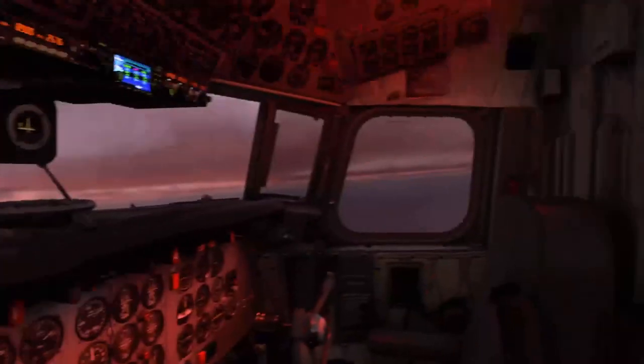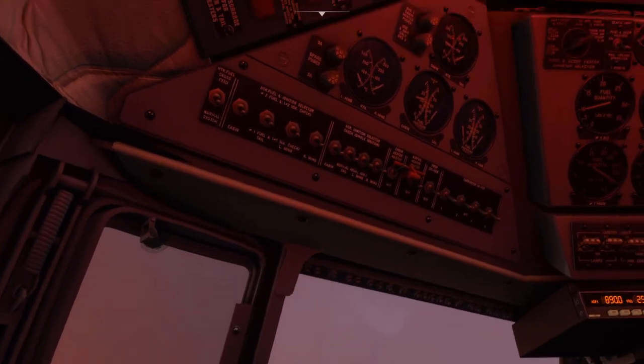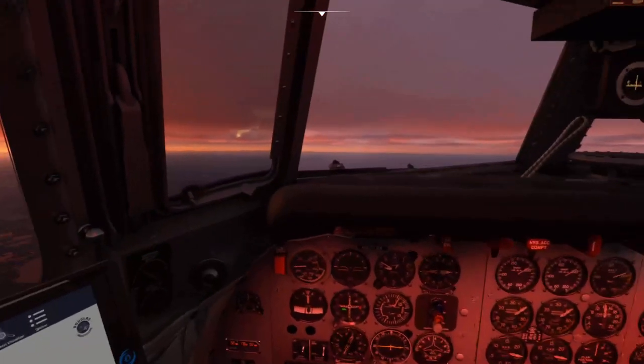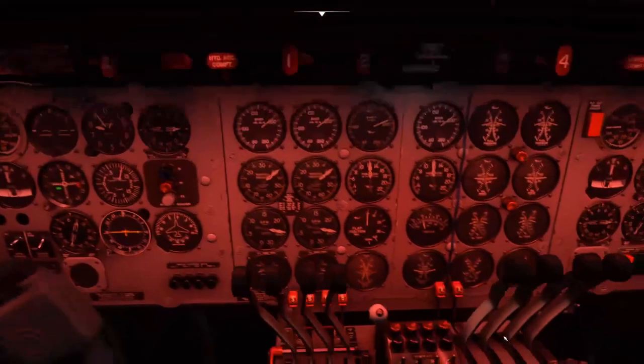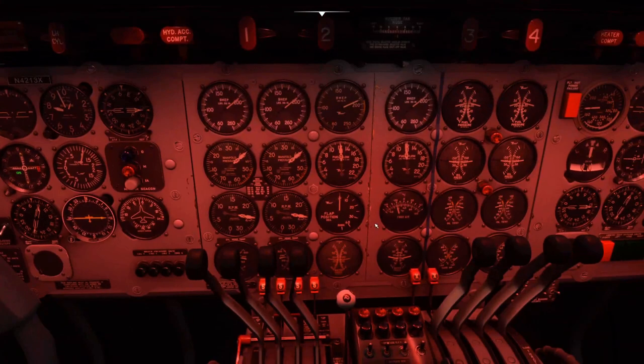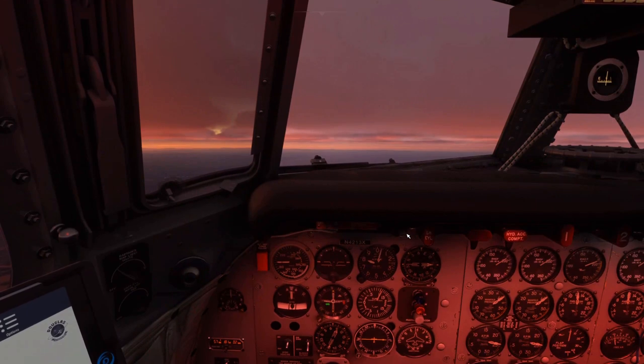Should be getting up above this cloud layer. Now if we pick up any ice, the icing panel is going to be over... Where are they? Are they here? Yeah, so our icing panel and controls are going to be here, right above us, if we need them. We really shouldn't. Yeah, we're looking at negative 20 Celsius. So yeah, we shouldn't. But maybe. We'll see.